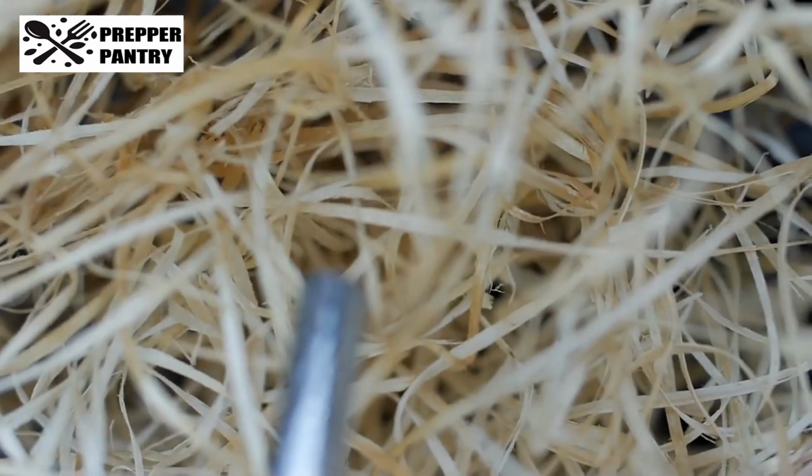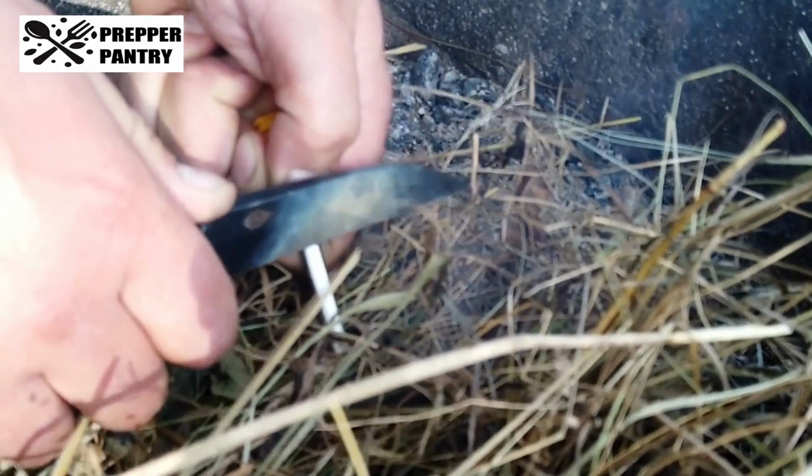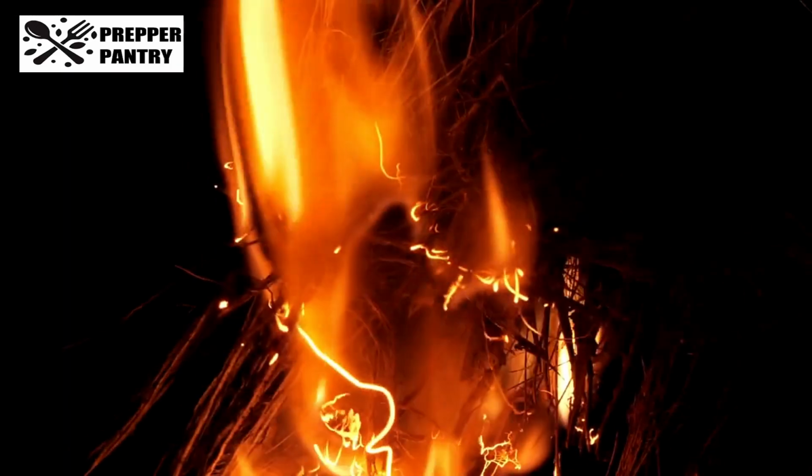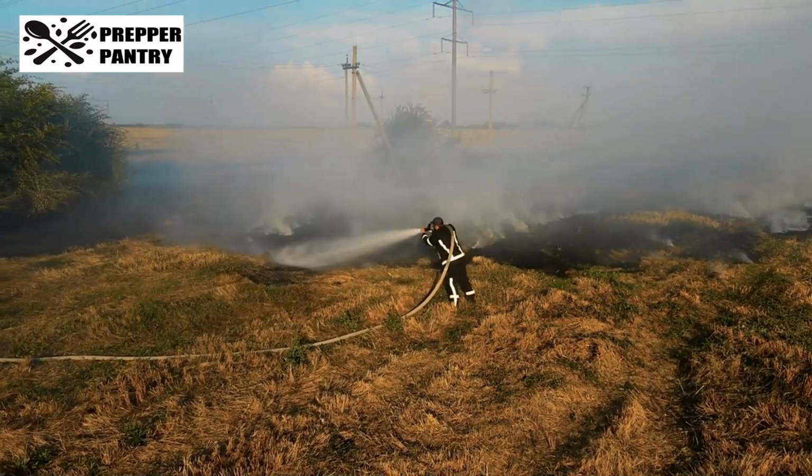But here's something many preppers overlook: magnesium fire starters. Magnesium blocks can burn at over 5,000 degrees Fahrenheit, making them perfect for starting a fire in difficult conditions. By scraping off a bit of magnesium and striking it with a ferro rod, you create an intense flame that will ignite almost any material, even damp tinder. So, with the right tools like a ferro rod, waterproof matches, and magnesium fire starters in your survival kit, you're covered for virtually any scenario.